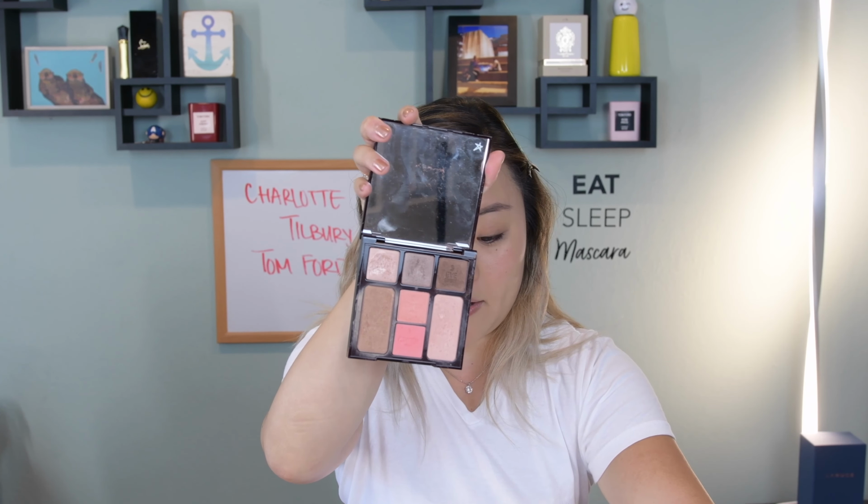The one thing I really like about this palette is that she has changed the format, which is what actually drew me to it in the first place. It used to be that this bright panel here would be the highlight shade, and then she would give you two blushes and a bronzer. In the newer edition, she changed it so it's actually bronzer, highlight, blush, and then a face powder, which is really nice. I actually think this makes way more sense.